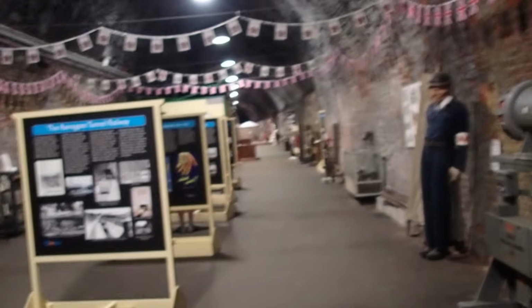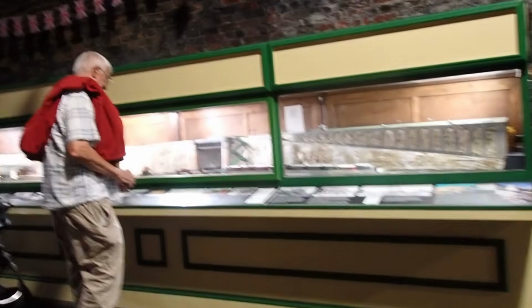We're about to have a tour. I'm quite excited, really. There's a bit of a museum before we go in. And there's Alan looking at the stuff. Right, all gather down opposite the tree start.